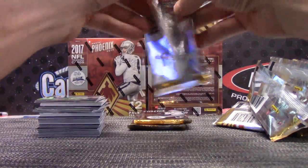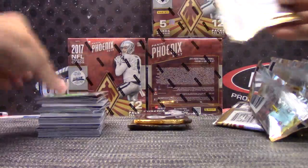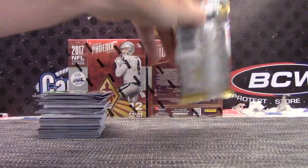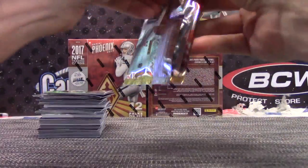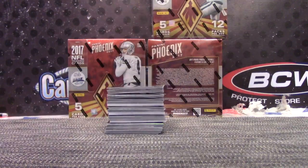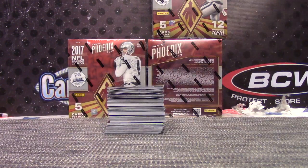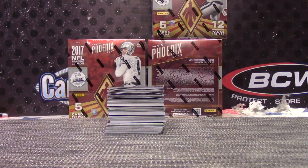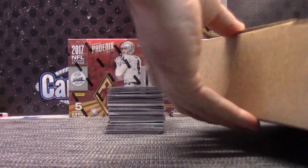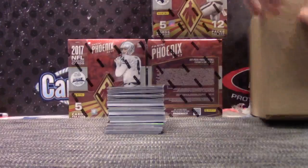Gotta do 32 bonus packs. You guys almost forgot to tell me. Almost. Forgot about that. This was a 16. Yeah, 32 packs. Well, I'll leave it out here.